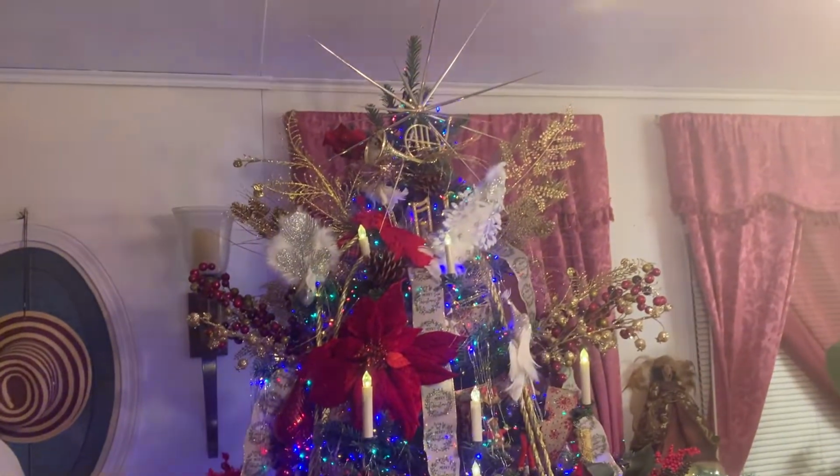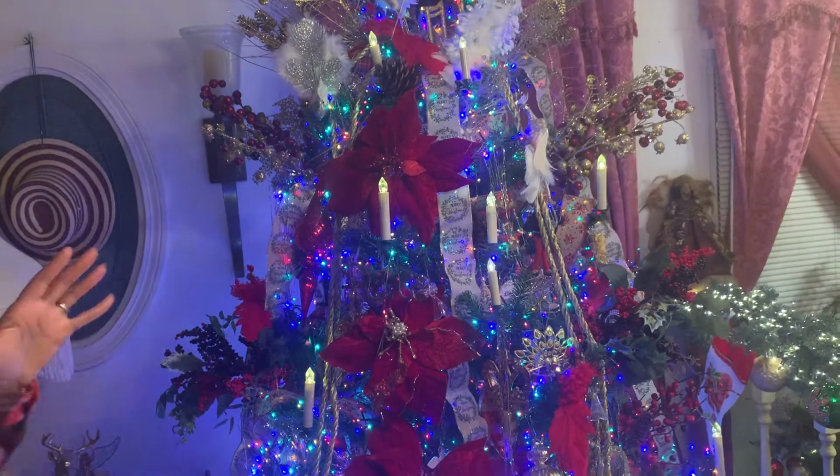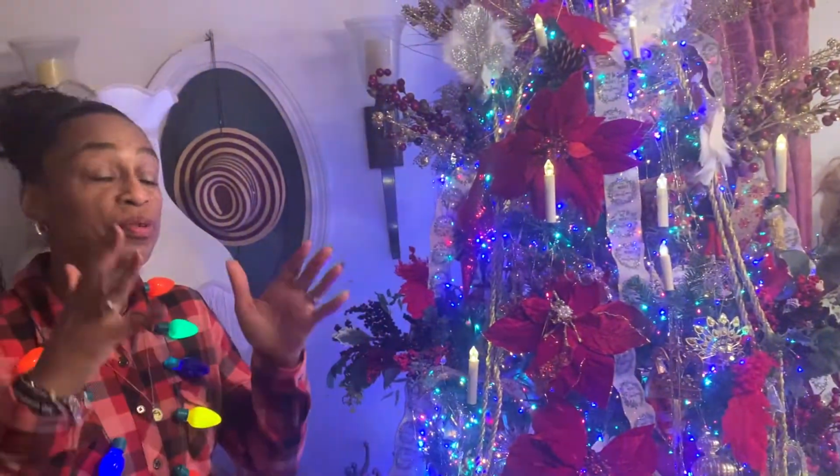So we got the tree. We just got this tree last year. And when we saw it, we were like, wow. I had never seen a tree with so many lights. Everything she said about this tree is true.